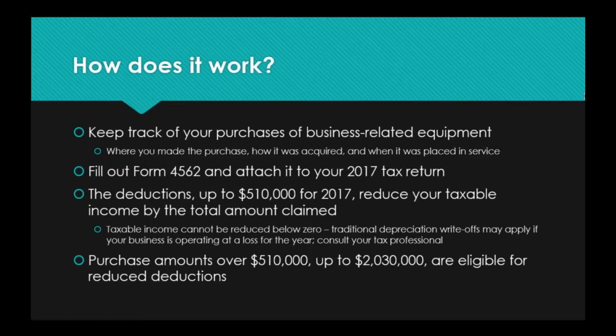So if you have some equipment and you need it set up, make sure that you are letting your IT company know so that we can come and help you get that going. Want to make sure that you are able to, one, use it as soon as possible, and two, claim it under this deduction for this year.